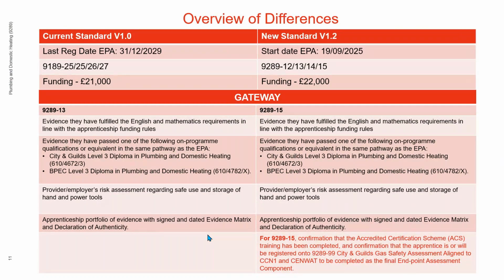So with regards to Gateway, evidence that they've fulfilled the English and maths requirements in line with the apprenticeship funding rules across both pathways. Evidence that they've passed one of the following program of qualifications or equivalent in the same pathway. So the City and Guilds Level 3 Diploma in Plumbing and Heating, or the BPEC Level 3 Diploma in Plumbing and Heating.